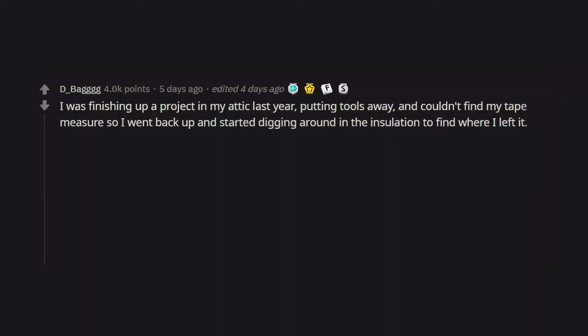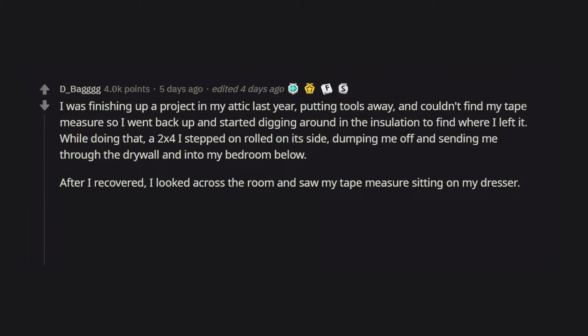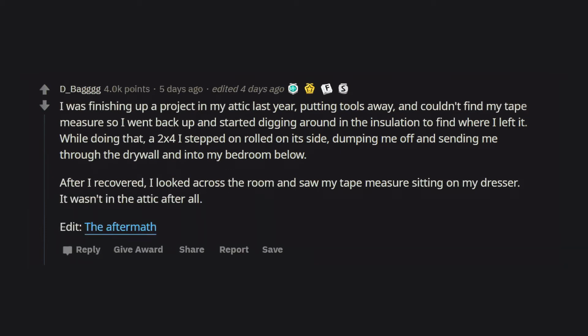I was finishing up a project in my attic last year, putting tools away, and couldn't find my tape measure, so I went back up and started digging around in the insulation to find where I left it. While doing that, a 2x4 I stepped on rolled on its side, dumping me off, sending me through the drywall and into my bedroom below. After I recovered, I looked across the room and saw my tape measure sitting on my dresser. It wasn't in the attic after all.